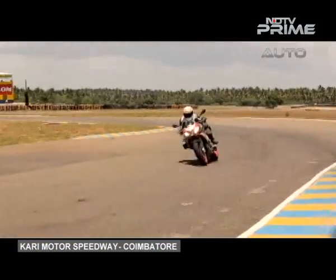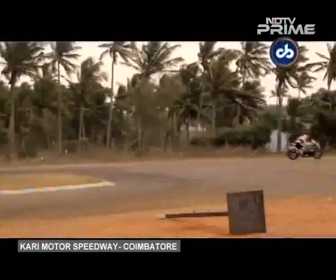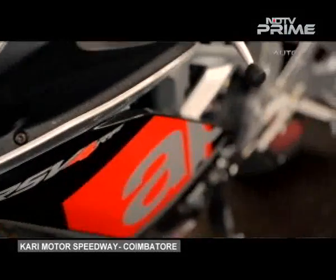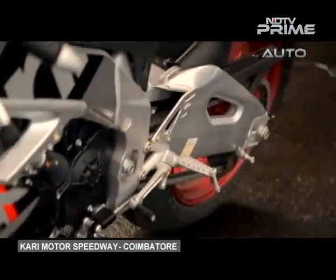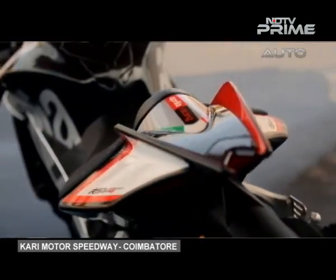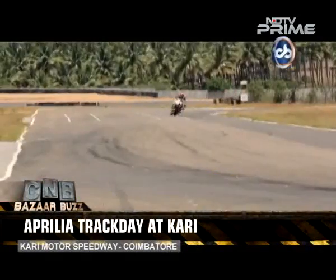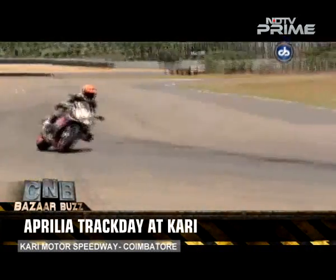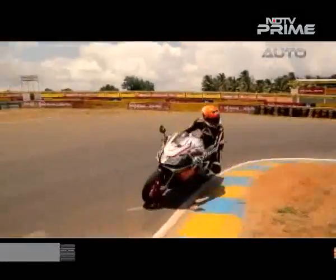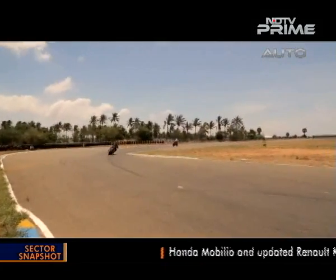A 999cc V4 engine, 198 bhp, 115 Nm and a power-to-weight ratio of 997.5 bhp per ton is a surefire recipe for unbridled excitement. And boy, the RSV4 got us shaking in sheer delight like a kid in a candy store. Whack the throttle open and the carnal ferocity with which the RSV4 takes off is unparalleled. Its abilities far outweighed our skills on the racetrack, and even then, throwing it around at Tyre proved to be far easier than what we originally thought.